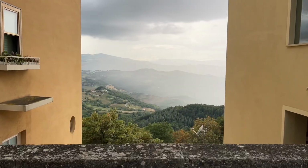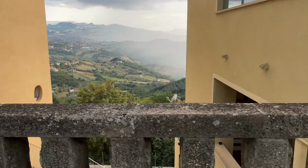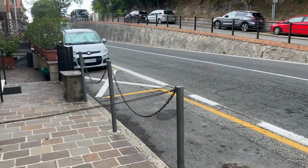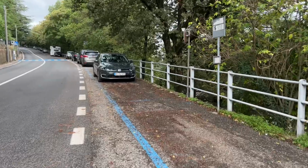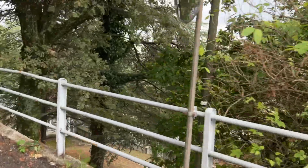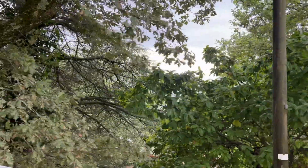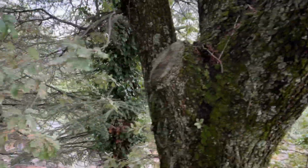I'm currently absolutely not sure where we have to go, so I'm gonna have a look at that. And you can see there is some rain coming, so we have to hurry to get to the car. Oh my god, I don't want to get completely soaking wet. We made it to the car almost in the dry, but the main rain front is still over there. So we made it. Oh my god.